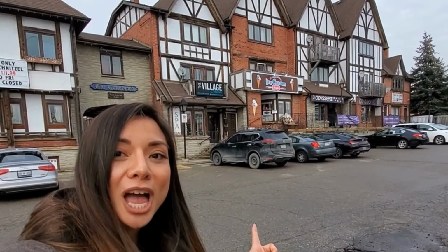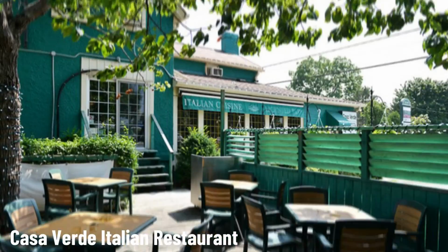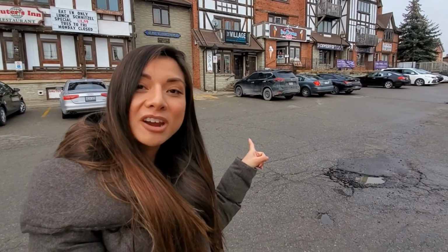an ice cream shop, a hair salon, and then down the street here, you might not be able to see it, but there's Casa Verde, which is an Italian restaurant. And fun fact about that restaurant, it actually used to be a birthing house back in the 1890s. But recently here in this plaza, in about the last 10 years or so, it's actually been home to Jam Fest, which is an annual summer music festival, which they play in the village courtyard down there.